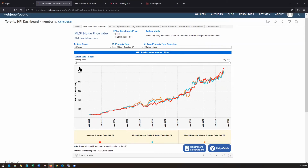Now, if you look at the axis here on the left, you'll notice that we're looking at indexed values. And that's the HPI, which is super useful for looking at home price trends because you can compare 1-story homes to condos, to townhouses, and you can put that all on a comparable basis because it's all indexed back to January of 2005. But we know that a lot of realtors might not like looking at trends. They want to look at price levels.